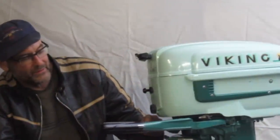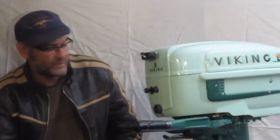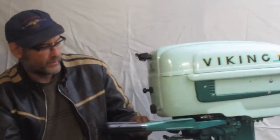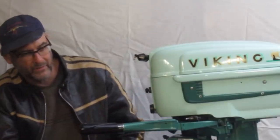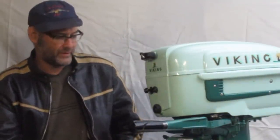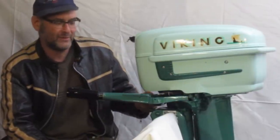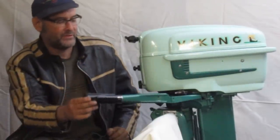These motors were made in three basic blocks. In the two-cylinder models, this is the mid-sized, so this would have run from, I think, 12, 15, and 18 horse on this block. And then the big block was 25, 30, or 35 horse. So this is the mid-price model, really. It's like a Chevy 210. You know, you could do a lot worse. Yep, Chevy 210 for the lake.